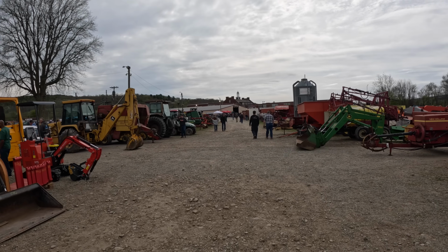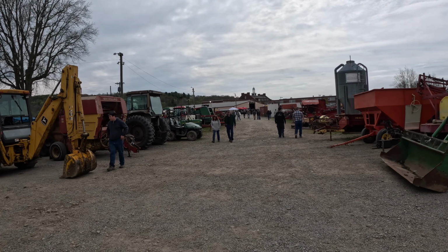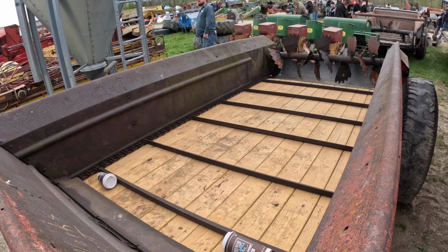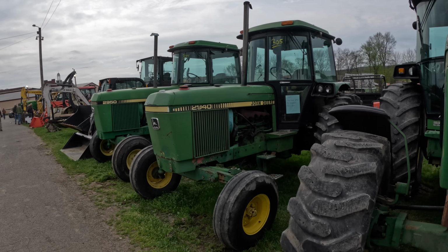My dad's here someplace. It's my son Henry. He might buy something today. Three auctioneers going, tons of stuff: new stuff, old stuff, junk stuff, interesting stuff. I'll show you. There's our manure spreader in original condition with a new floor and some cups. They come free. Here's a selection of John Deeres from the 1980s.